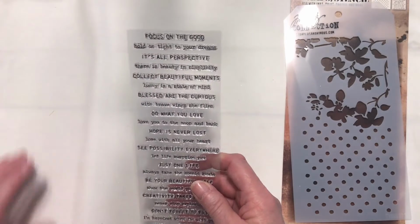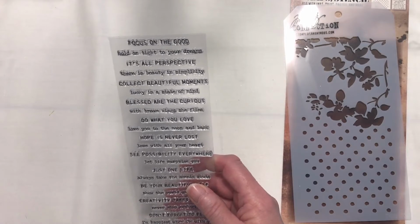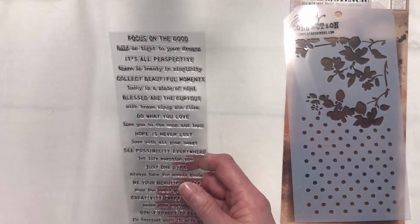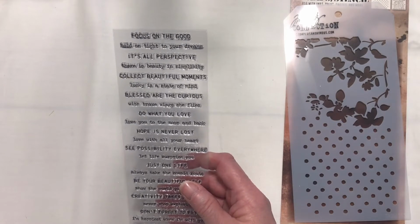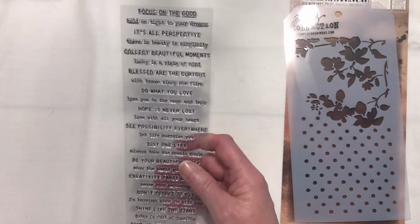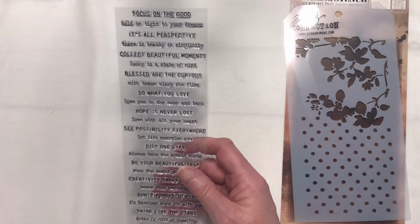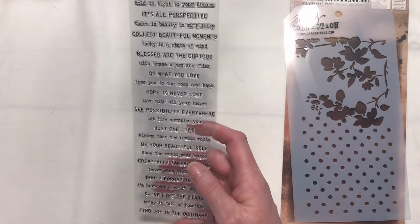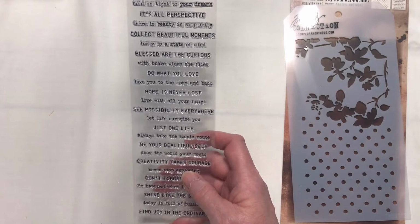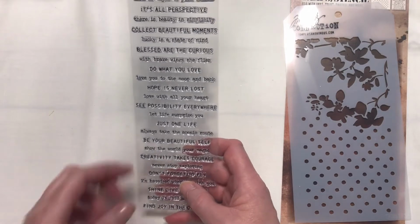And then we have Focus on the Good, Hold on Tight to Your Dreams. It's All Perspective. There is Beauty in Simplicity. Now, wouldn't that be neat on a little tag inside those? Collect Beautiful Moments. Lucky is a State of Mind. Blessed are the Curious. With Brave Wings She Flies. Be Good in the Bee Journal. Do What You Love. Loved You to the Moon and Back. That's me and my granddaughter saying. Hope is Never Lost. Love with All Your Heart. See Possibility Everywhere. Let Life Surprise You. Just One Life. Always Take the Scenic Route. That would be good in my travel journal.